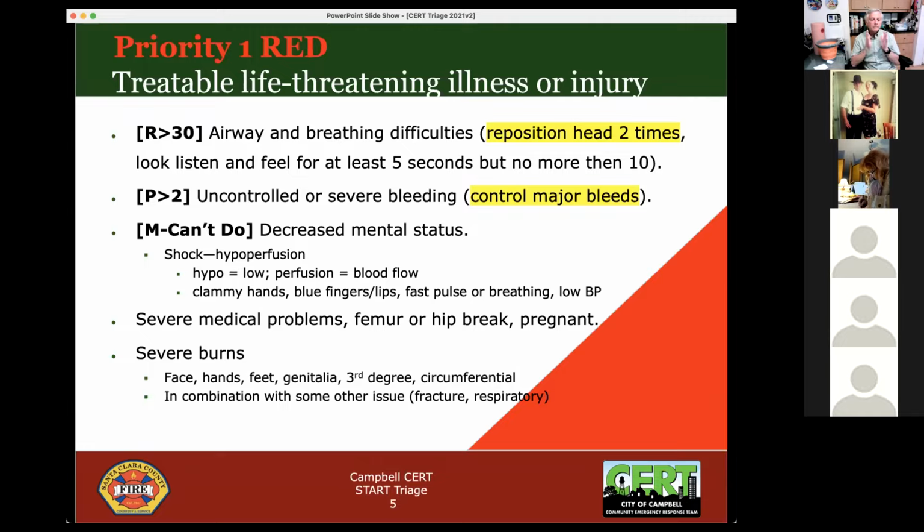So priority 1, the red folks. We remember the 30-2-can-do. The 30, that is the respirations are greater than 30. That means they have breathing difficulties. They're not getting the air that they need.